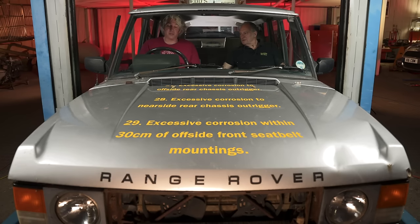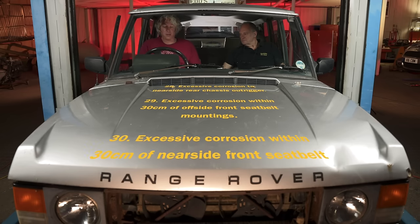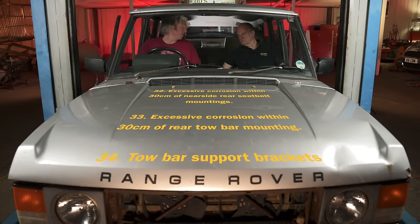29, excessive corrosion within 30 centimetres of the offside front seatbelt mountings. We also have the same, obviously, for the near side fronts and the offside rears and the near side rears. That gets us up to 32. And number 33, excessive corrosion within 30 centimetres of rear tow bar mounting. In fact, we say excessive corrosion, it actually kind of left the building while I was working back there on the fuel tank. Big chunks were falling off, so I wouldn't recommend towing it, or for that matter lifting it up with a telehandler, but let's not tell anybody about that.